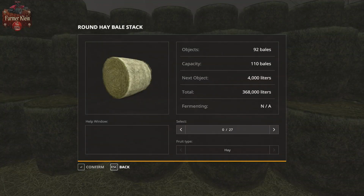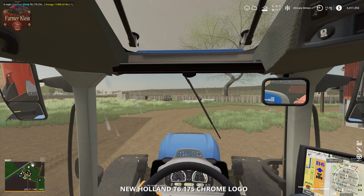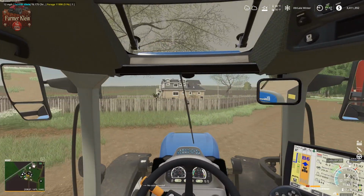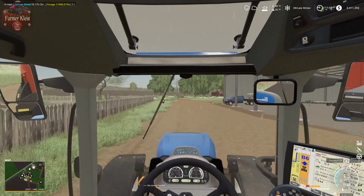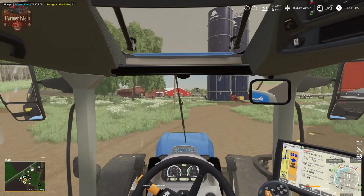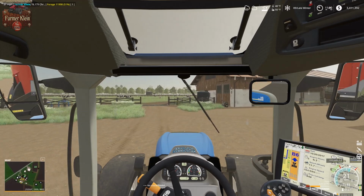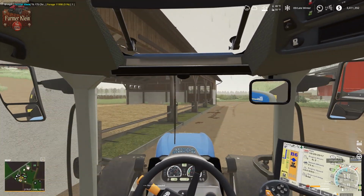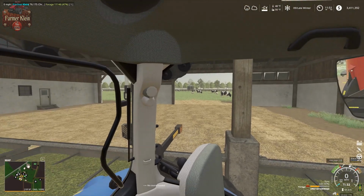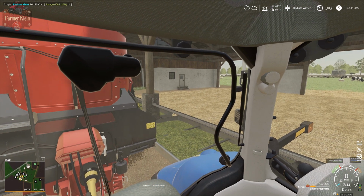Let's see, how many do we got? We got 92 bales here, so that's good for 45, 46 days, I guess. Should definitely have, there's the truck. All hooked up, ready to go. We should definitely have hay by then. Take this whole trailer load.